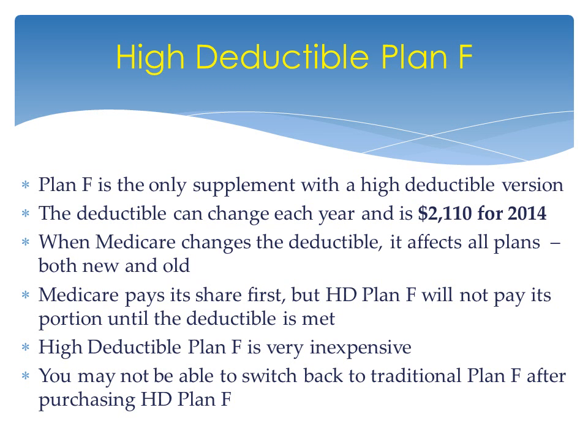A plan that is purchased quite often from our agency is High Deductible Plan F. It's the only Medicare supplement that comes in a high deductible version, and that deductible right now is about $2,100 and typically goes up each year by $30 to $40. Medicare changes the deductible, and when they do change it, it affects all plans, both old and new. Now, Medicare will always pay their portion of your bill first, but your High Deductible Plan F will not pay its portion until the deductible has first been met.